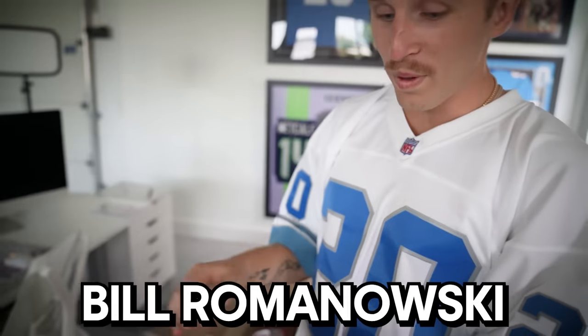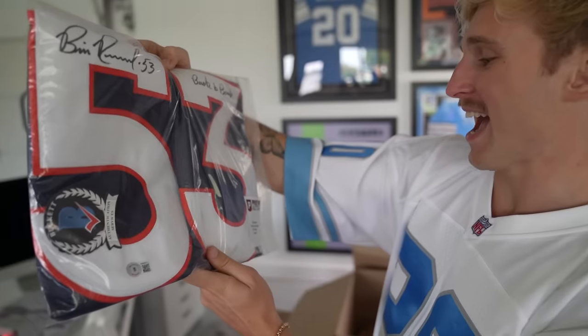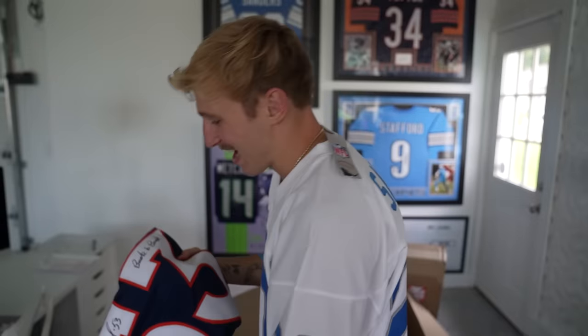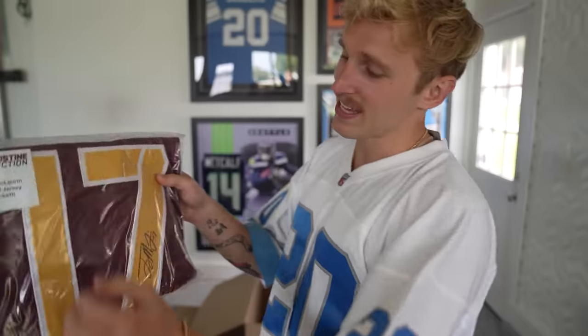What? Oh, Bill Romanowski, yo. We got any Broncos fans? Signed jersey inscribed back to back? Wait, that's actually fire. You got the real signature on this one. Look at that, Bill Romanowski. Scary Terry? That's the boy, man.